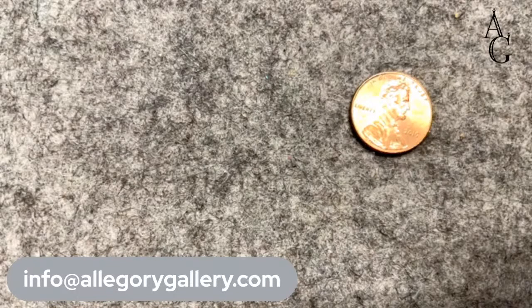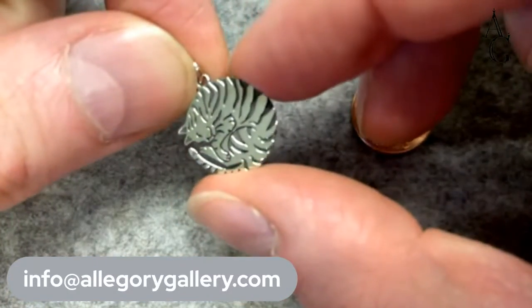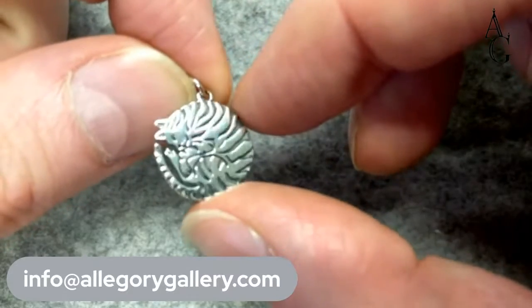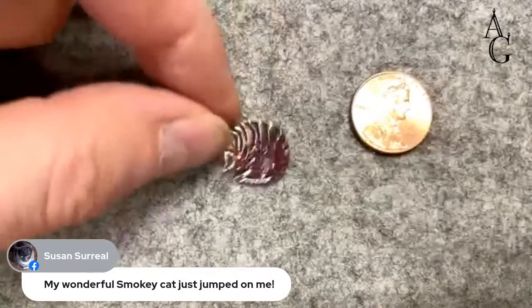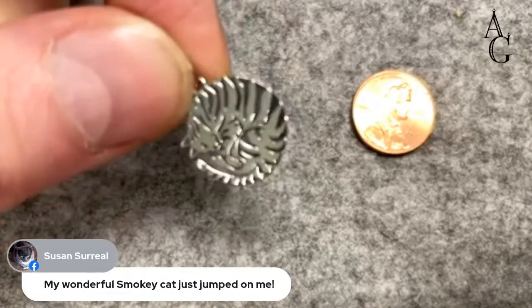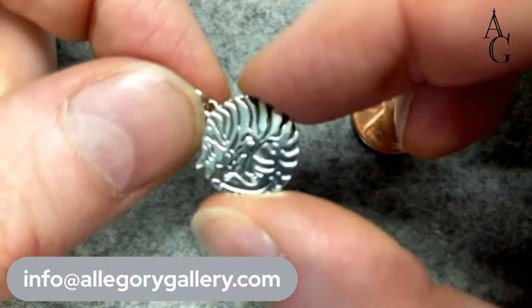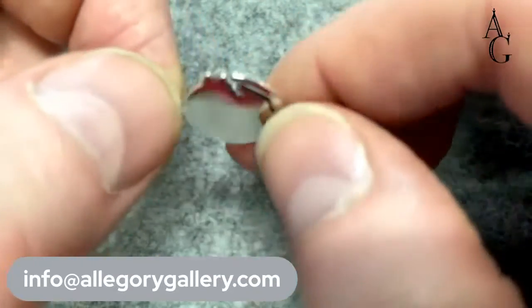This is a cozy cat. Look at that little cat all rolled up into a ball. Susan says, my wonderful Smokey cat just jumped up on me. Like Smokey knew a cat was coming up, right? Here's the cat, cozy cat rolled up into a cat ball. And this is a sterling charm or pendant.